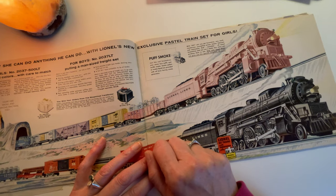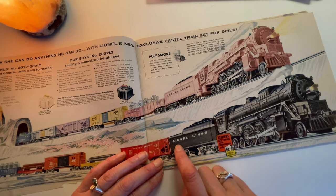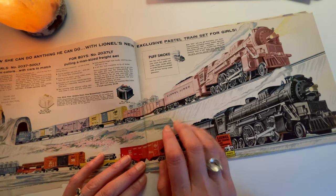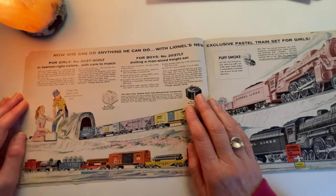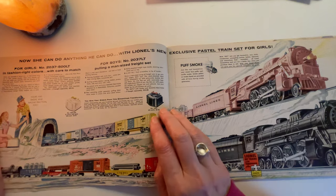I mean, let's be real. Even as a girl, believe it or not, I'd want a train that looks like a train, or that looks like that red Western one, not pink. But now she can do anything he can do. But I appreciate them, you know, with Lionel's new exclusive pastel train set for girls.